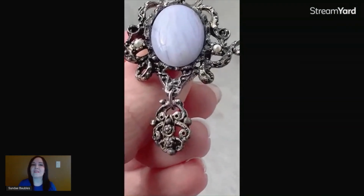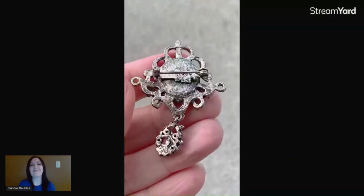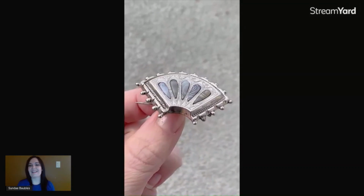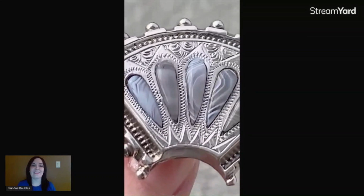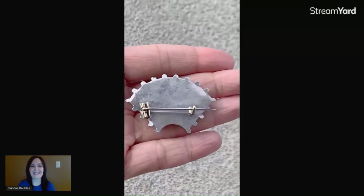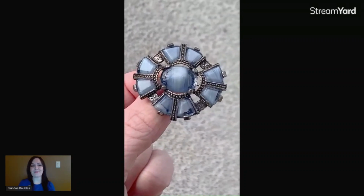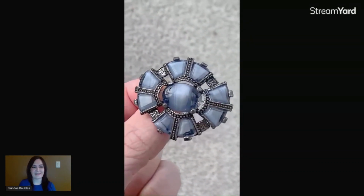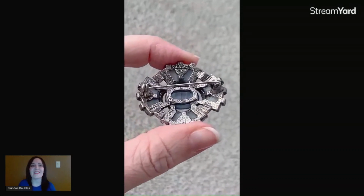I won't give you any hints, but I will show you both front and back. This is piece A. Yes, Kim, they are absolutely wonderful. This is piece B. Take you in a little closer and we'll flip you around. And then we will have piece C. And of course, we will flip you around so that you can see piece C.